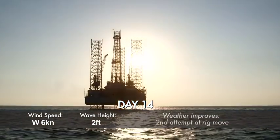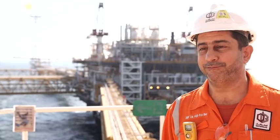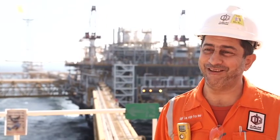I watched the rig condition on the waters. I think they can approach without any problems. With some luck, we need some luck sometimes.